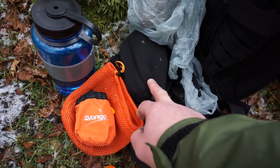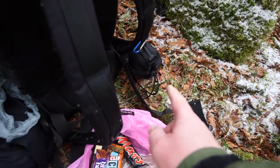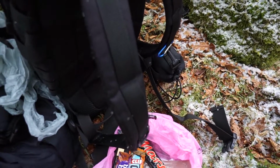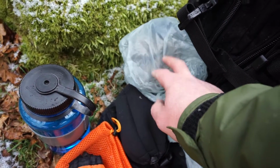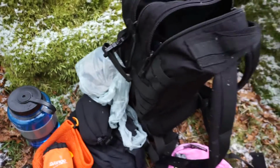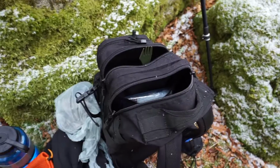Lens pouch containing the 55 to 210 for this A6000. The front of the bag's got the standard lens for the A6000, and I'm currently running the 10 to 18 on it. I've got spare socks, or liner socks, and a lightweight thermal, well, high wicking t-shirt in there. I've got gloves with me.